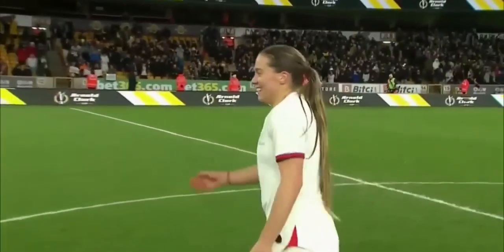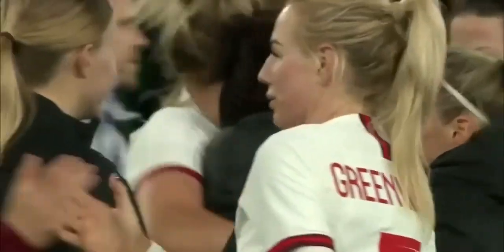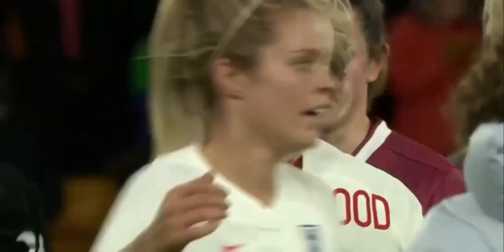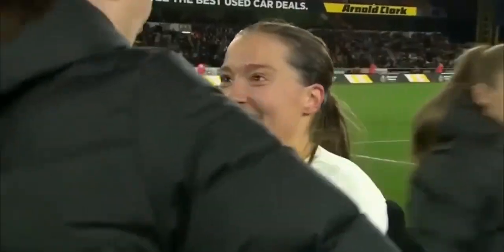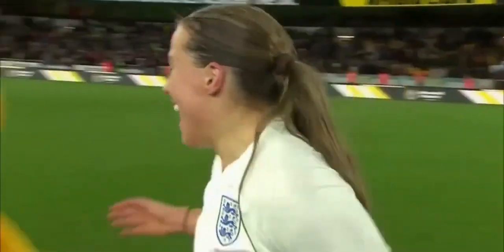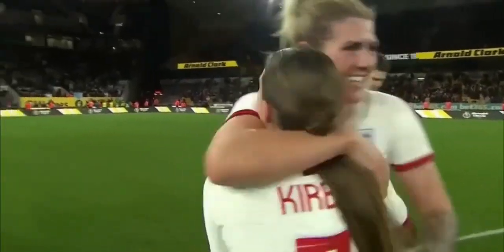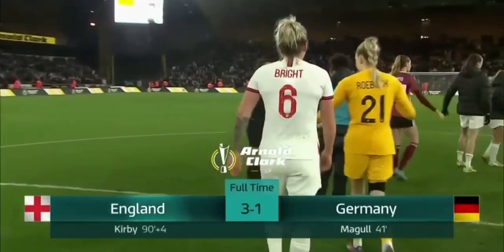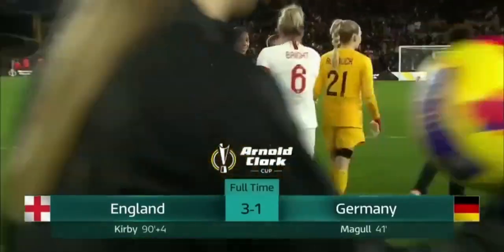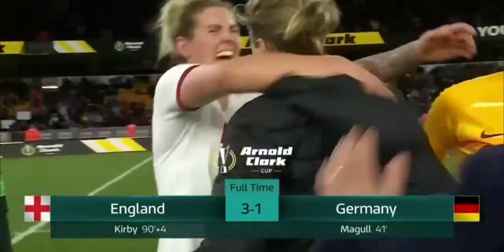A tournament with elite teams, and England have topped it, unbeaten in their three games and ending with a victory as well. They will be able to lift a trophy in front of this crowd at Molineux. Fran Kirby putting the icing on the cake in a performance that England will remember, certainly in the short term at least. The final score at Molineux, England 3, Germany 1.